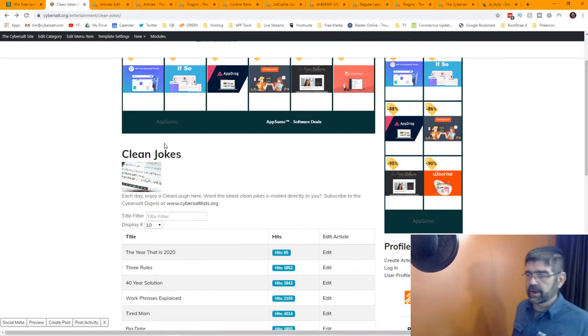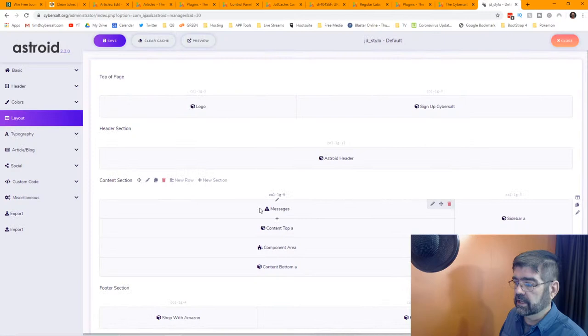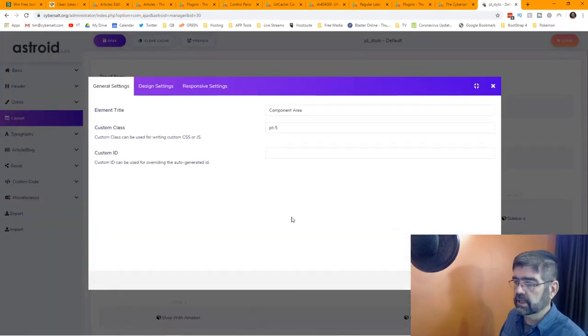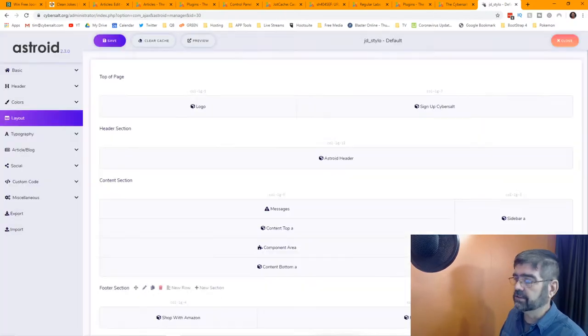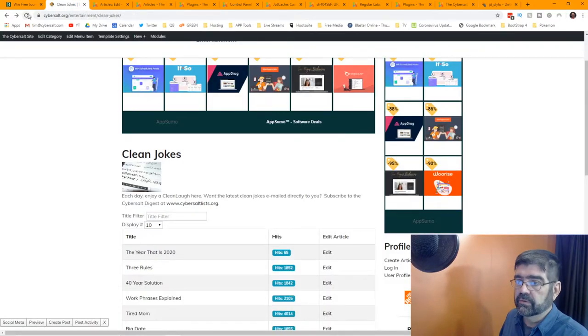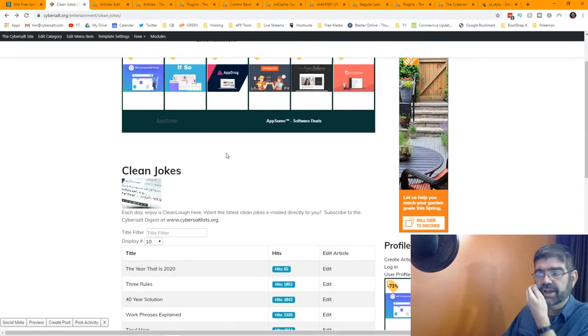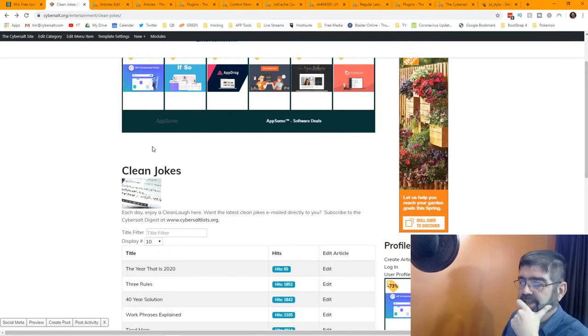Now, this just came to mind. If I wanted even more space, and even though I think I'm limited in Bootstrap 4 to 1 through 5, in fact, let me just try that. Let's go back to component area, edit element. Let's put padding 8. I think this is going to go back to nothing. Let's refresh. Oh my goodness, it actually did put it. I thought it was limited to 5. All right. Well, I don't need that much space.